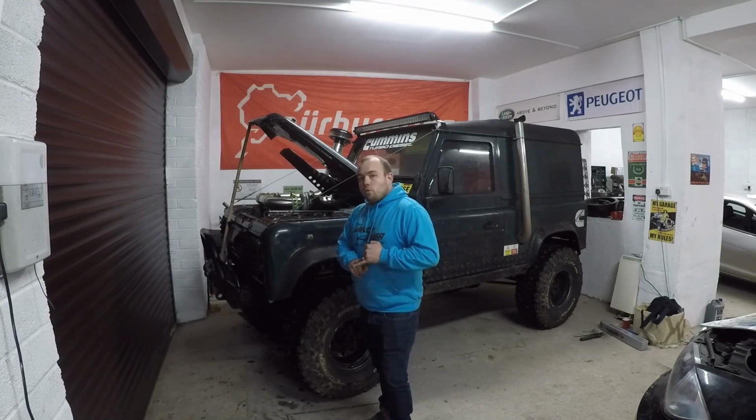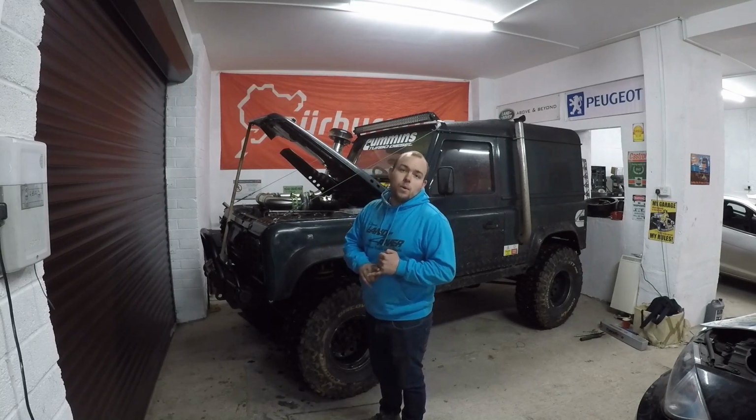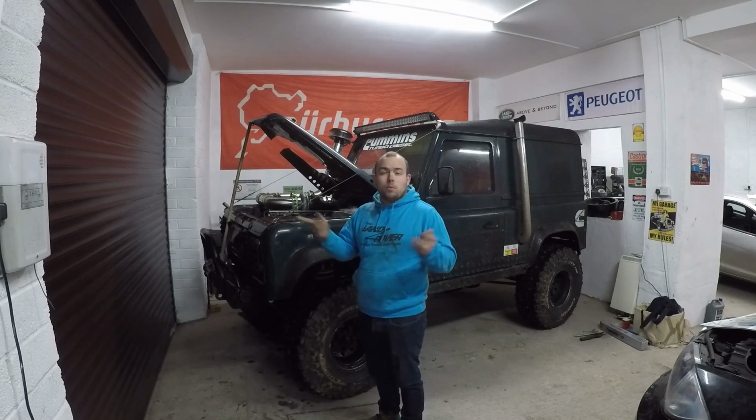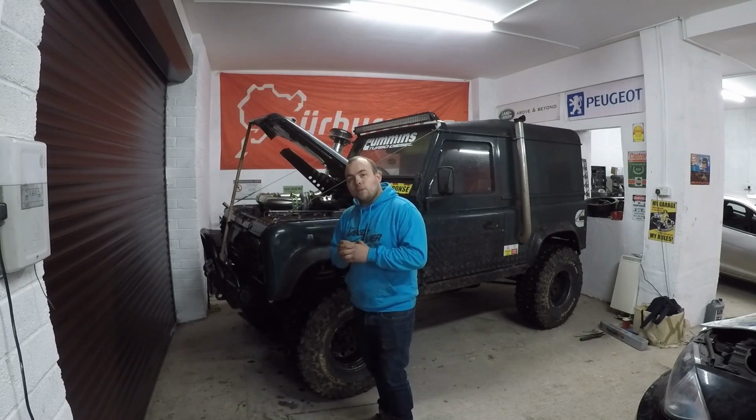Alternator. We're not running 24 volt on this truck. We've gone for a Ford Transit alternator, 120 amp output with the vacuum pump on the back. You could probably use a Vauxhall Astra van one too, because we're using the vacuum pump for the brakes.